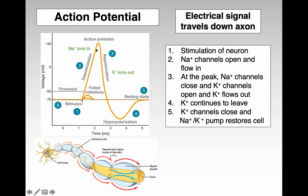Once it reaches a very high point, the sodium channels close and the potassium channels open. Remember, based on that sodium-potassium pump, there's a lot of potassium in the cell, meaning when those channels open, potassium is going to rush out. It's going to continue to leave until the cell gets what's called hyperpolarized, meaning even lower than -70. And then finally, potassium channels are going to close, and the sodium-potassium pump is going to restore that resting state.